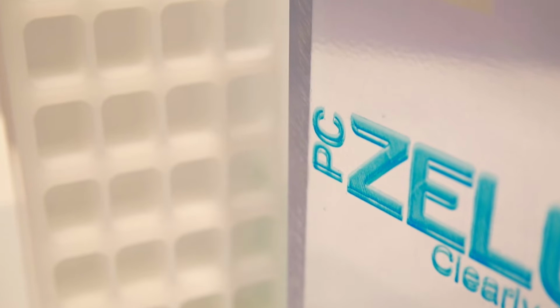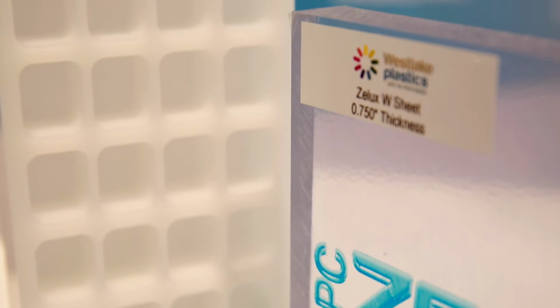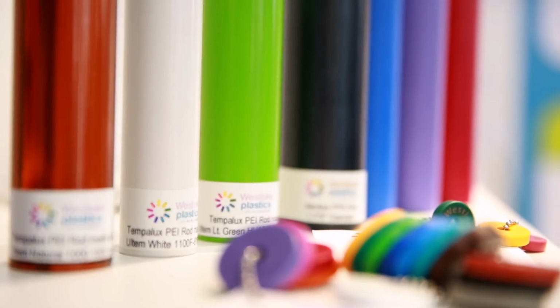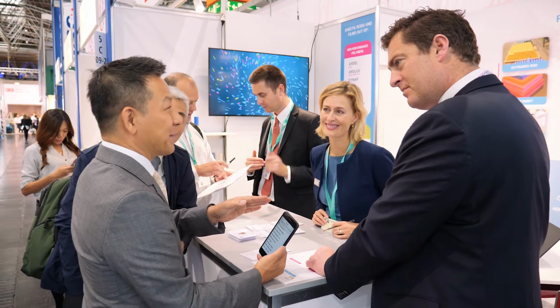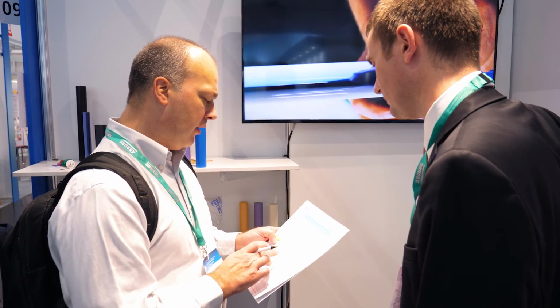What differentiates Westlake is that they're keyed into materials that a lot of others don't produce. Propylux HS rods became very important as a substitute for material that was being discontinued, and it really helped us separate ourselves from our competitors in the life science space. It really is a partnership that goes both ways, and our team really enjoys working with the folks at Westlake. They value our relationship and the customers that we serve.